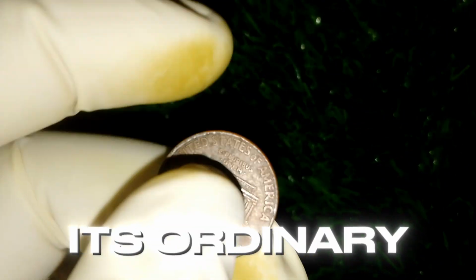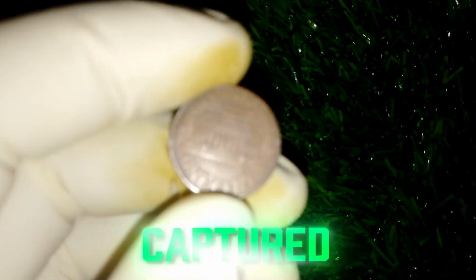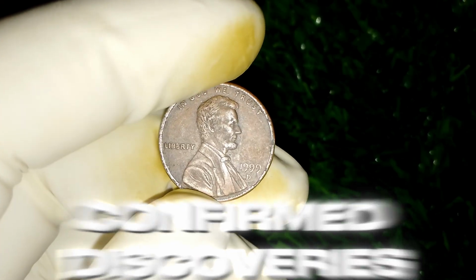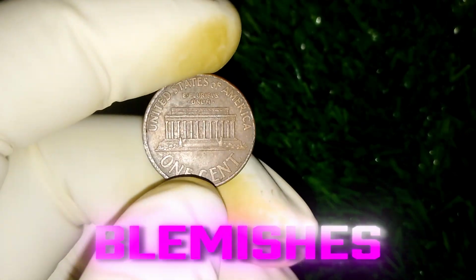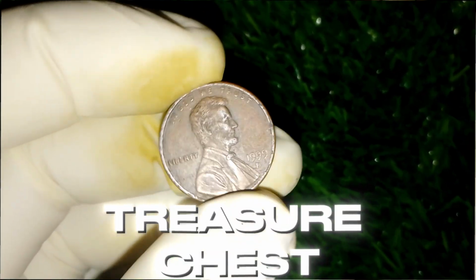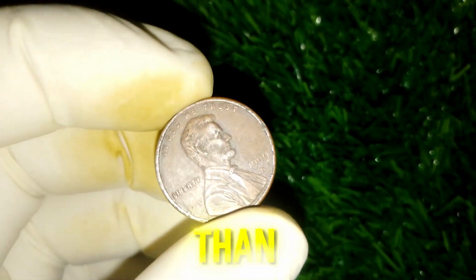Yet despite its ordinary appearance, the 1999 D has captured global attention due to rumors, reports, and confirmed discoveries of unique errors that elevate its status to mythical proportions in the coin world, and these errors are not just minor blemishes but life-changing rarities that turn a 1 cent coin into a treasure chest of unimaginable value. So why is this coin worth so much more than face value?